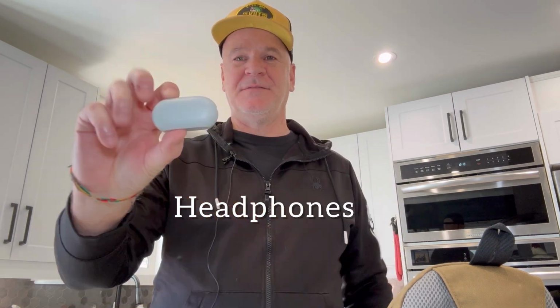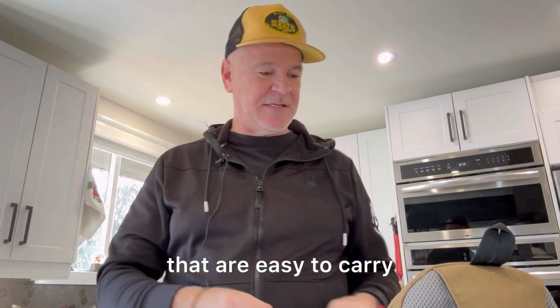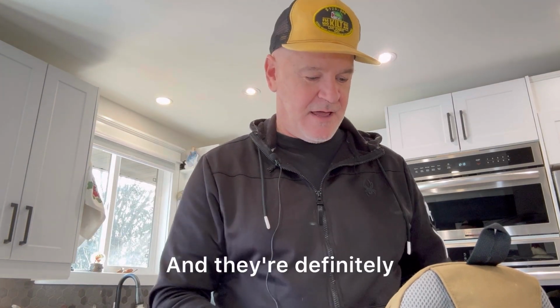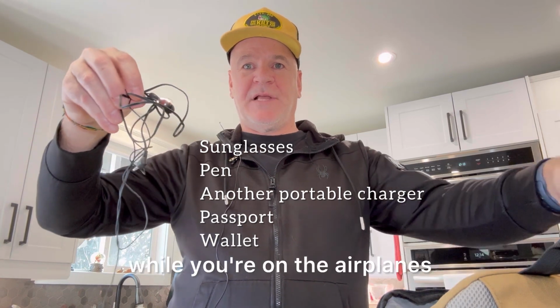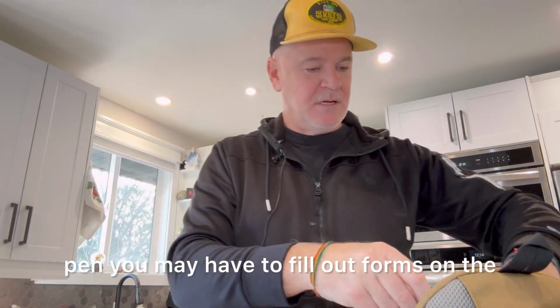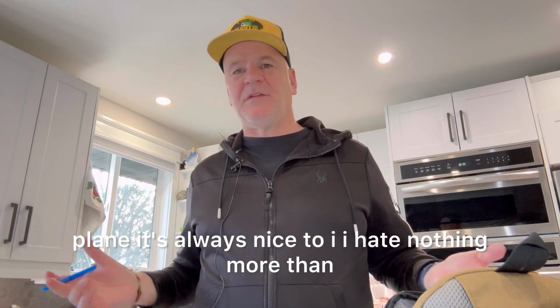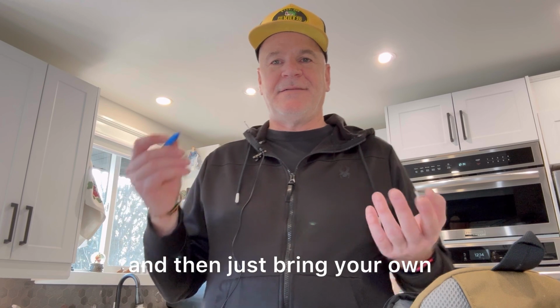So these are my headphones. They're a godsend. I'd get some nice little ones that are easy to carry, and they're definitely a great thing. And of course, sunglasses. It's great to have some headphones, which I throw in here too, while you're on the airplanes. So you already have them. You don't have to buy them or use theirs. Pen, you may have to fill out forms on the plane. I hate nothing more than when you don't have a pen and you're looking around, okay, can somebody give me one? What's the deal? So just bring your own.